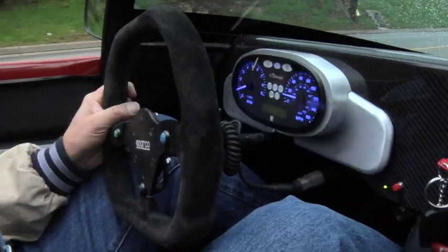You know, it's funny, you realize with something like this, you can blow the doors off Lamborghinis, Porsche GT2s, just about anything out there. Power to weight, that's the key.